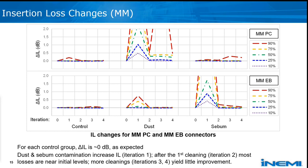Again, looking at the multimode PC samples, subsequent cleaning steps in iterations 3 and 4 have very little effect. You'll see the 90th percentile jumps up. That represents a device and several channels that were not only not making physical contact, but were probably separated by a fairly large amount.